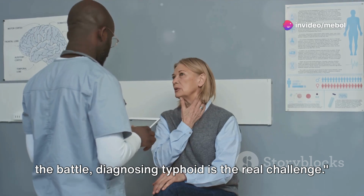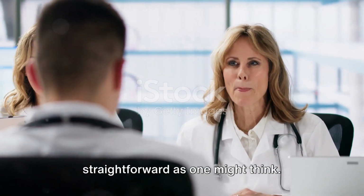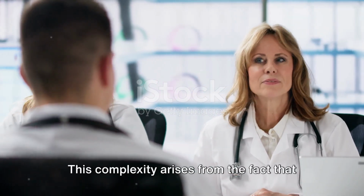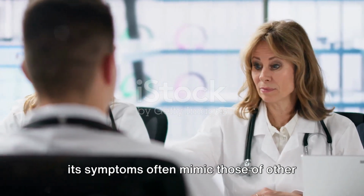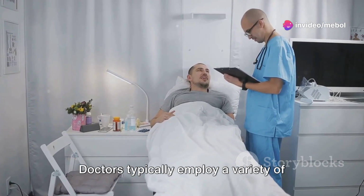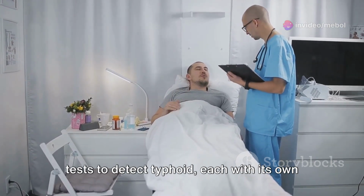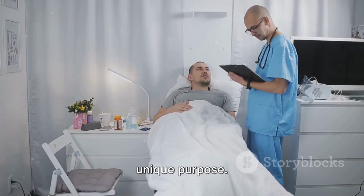Diagnosing typhoid is the real challenge. Diagnosing typhoid is not as straightforward as one might think. This complexity arises from the fact that its symptoms often mimic those of other illnesses, making it a bit of a medical chameleon. Doctors typically employ a variety of tests to detect typhoid, each with its own unique purpose.